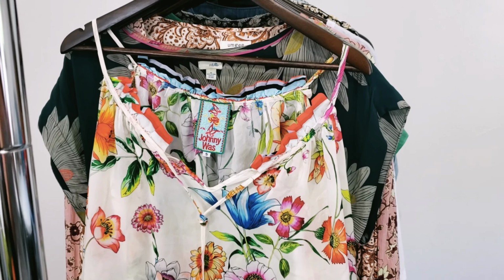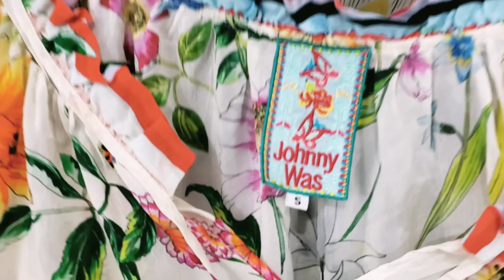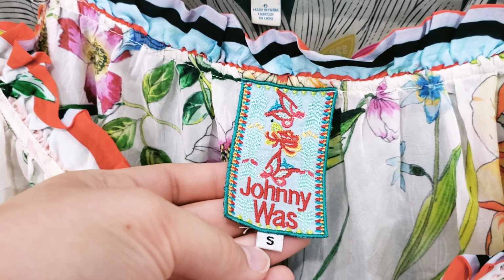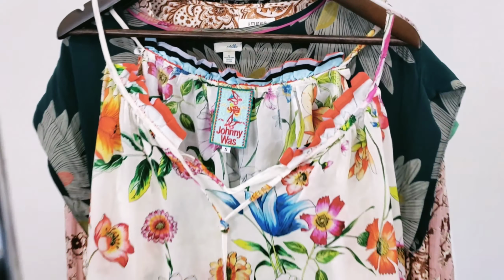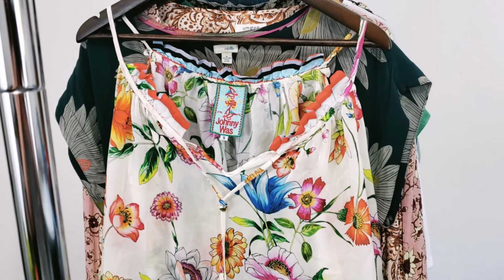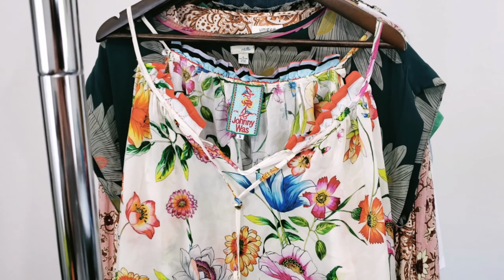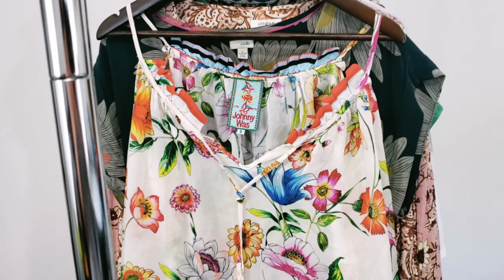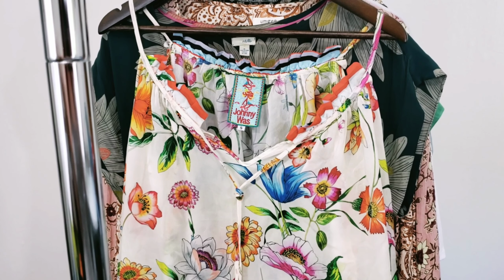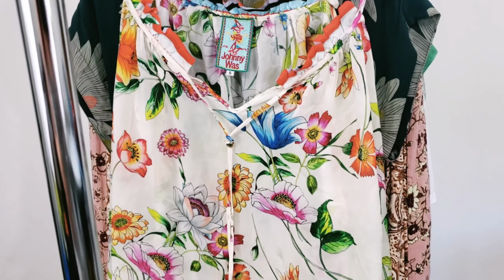Next is probably my most exciting find in this batch. This is Johnny Was, and it's kind of funny because in one of my recent What Sold videos, I was talking about how I sold these Johnny Was black pants, but I was kind of disappointed because it was kind of an underwhelming Johnny Was piece. Usually there's bright, loud embroidery. So I was really pleasantly surprised shortly after making that video. I found this on a sourcing trip.